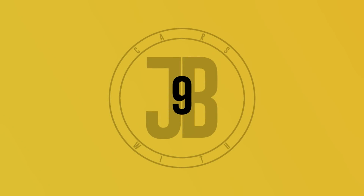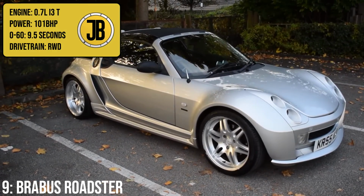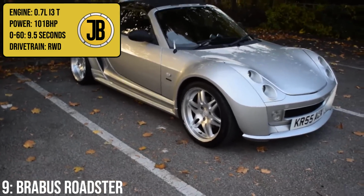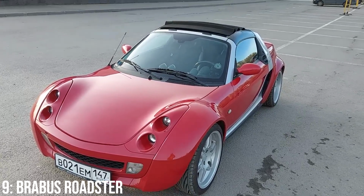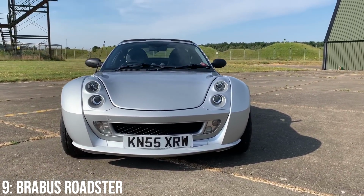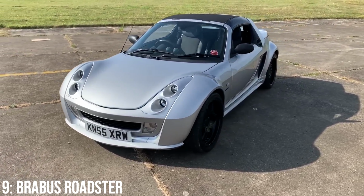Next up is a car I've thought about buying many times but is slowly heading out of reach in terms of price, the Brabus Roadster, with its 0.7 litre turbocharged inline-3 engine which makes 101 brake horsepower, taking it to 60 in 9.5 seconds. The main word that comes to mind when I think about the Roadster is fun. You can of course get a non-Brabus example, but the Brabus benefits from slightly quicker gear changes, some cooler body styling both outside and in, and some sharper handling characteristics.